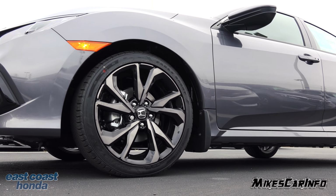So taking a look at the back of the vehicle, you have a third brake light here at the base of the rear glass. And check it out, you have this neat little decklid spoiler in gloss black. Kind of blends in nice, especially with this color. The taillights are a combination of LED and standard bulbs. And check it out, you have a single exhaust here in the back. Looking pretty neat.